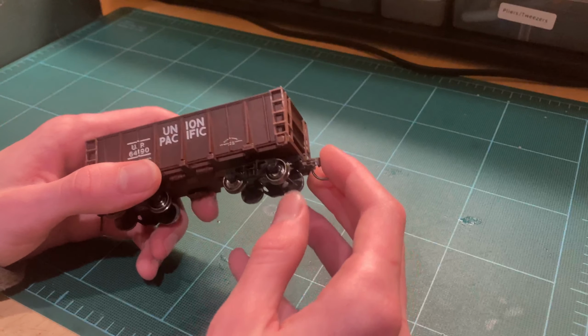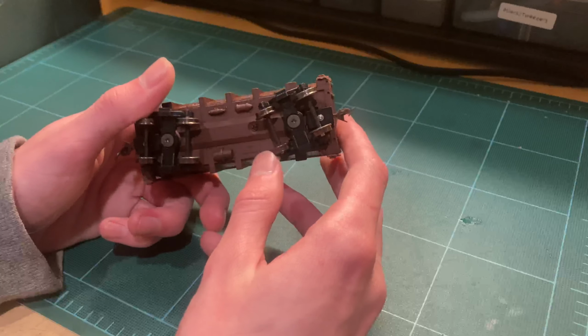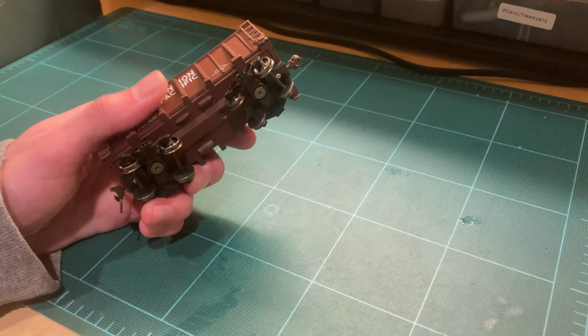All of these cars are also going to need new couplers because they don't have these sprung Bachmann Easy Mates. They have the other plasticky spring ones. So I'll probably just be putting Kadees on all of these, of note, because none of these cars at all have Kadees or any of these sprung couplings. So that'll be something that I do.